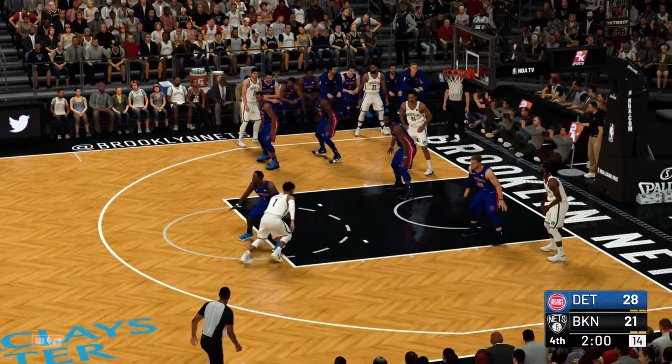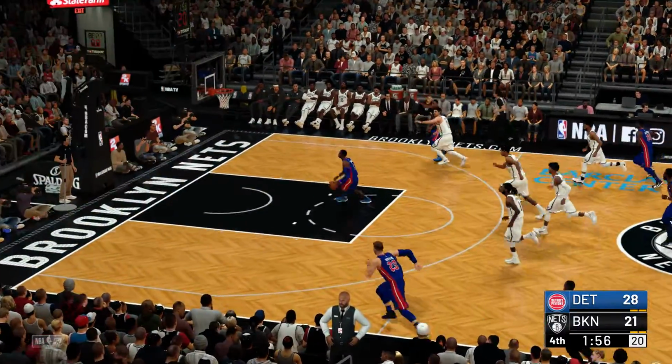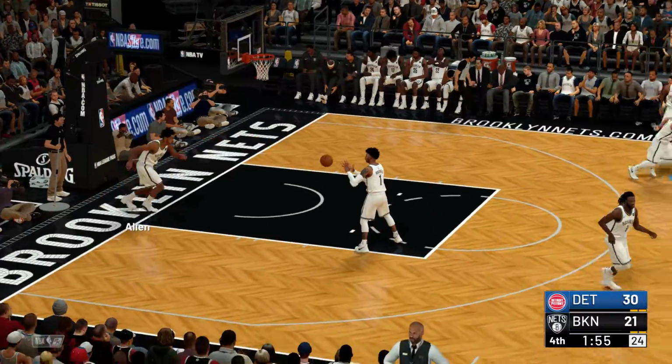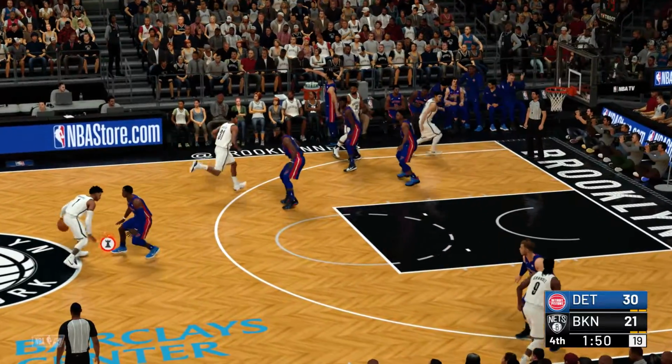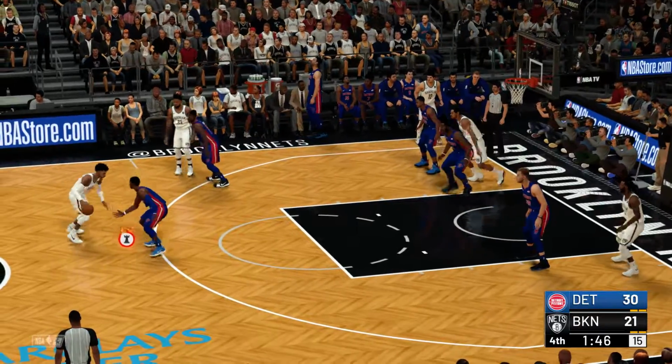Russell against Jackson. Stolen by Jackson. Oh, and here we go. Jackson, nobody back. And Jackson throws it down hard, leaving the rest of the field in the dust. Well, I think the defense flat out gave up. I mean, they didn't even try to get back into the picture on that fast break finish.